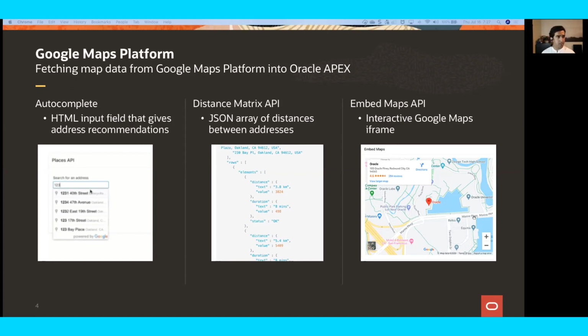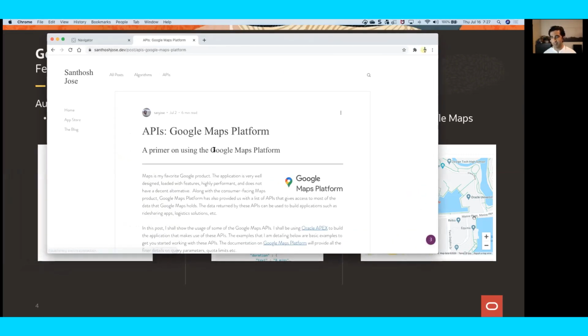Now, in terms of how to actually use all of these APIs, I have published a blog post. So I'll share the details of the blog post so that you can refer to it at your own convenience and give it a go. I'll just share the page quickly right here.